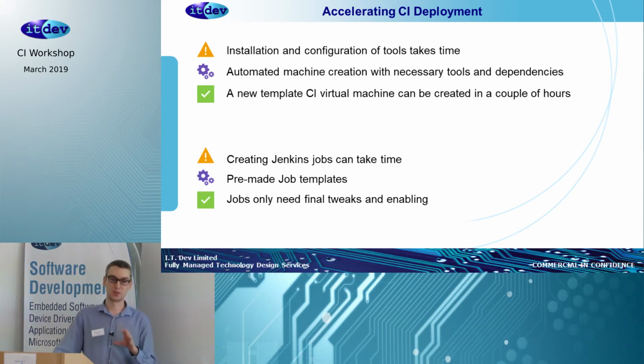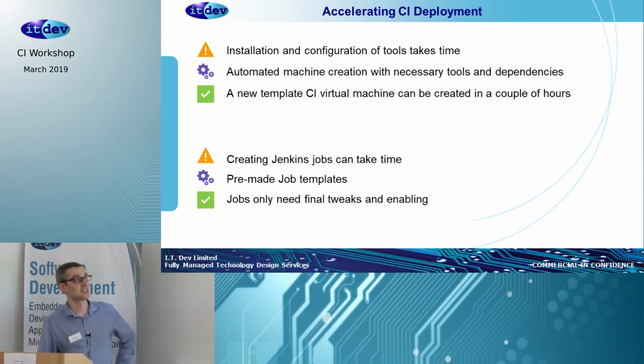It is possible, but for us to guarantee that client A doesn't have visibility of client B's code was difficult, and so we wanted to run each of our projects in isolation, and that meant for each new project spinning up a new machine, a new installation of Jenkins, a new installation of review board, and everything connected together, which, like I say, takes time.